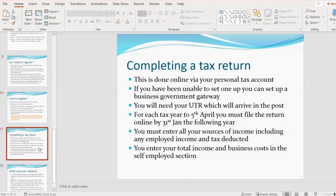So we're going to go on now to completing a tax return. If you are going to do this yourself and you've been able to set your personal tax account up, then you complete the tax return online on the personal tax account. If you cannot set up a personal tax account, what you can do is set up what's called a business government gateway account. And once you have your UTR in the post, you can then use that to set up your self-assessment record and complete the tax return online.